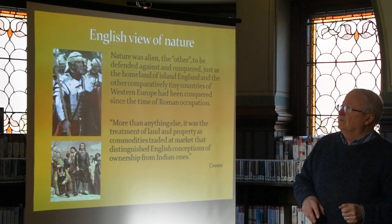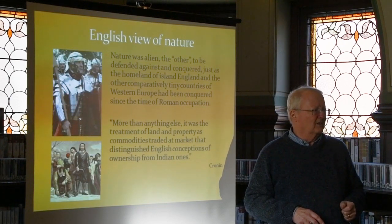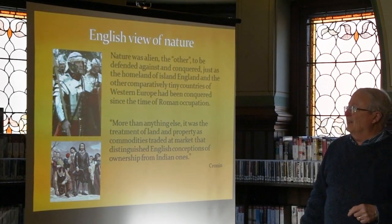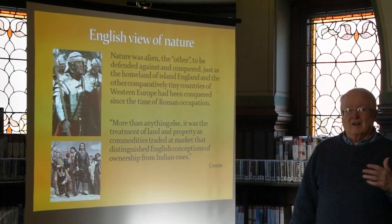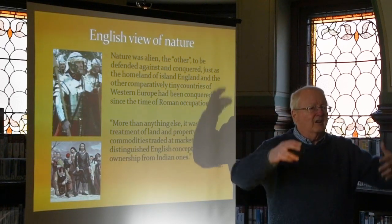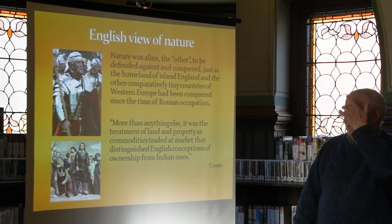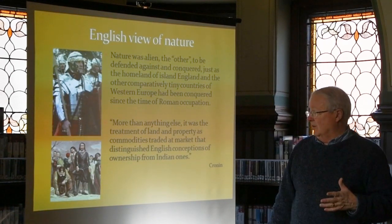The English view, nature was alien, something to be subdued. You read that in Genesis. To be defended against, conquered, just like the homeland of England and other comparative countries of Western Europe had been conquered since the time of Rome. That was the whole idea of warfare, to conquer and obtain land. More than anything else, it was the treatment of land as a commodity that distinguished the English conceptions of ownership from the Indian ones.